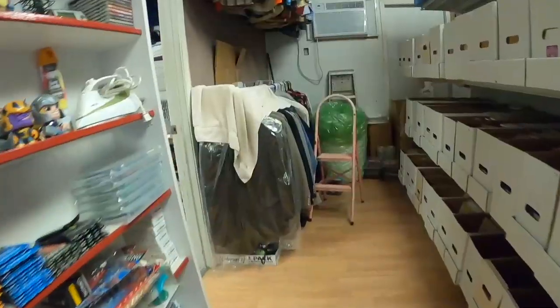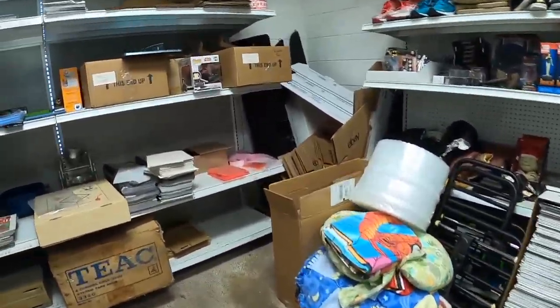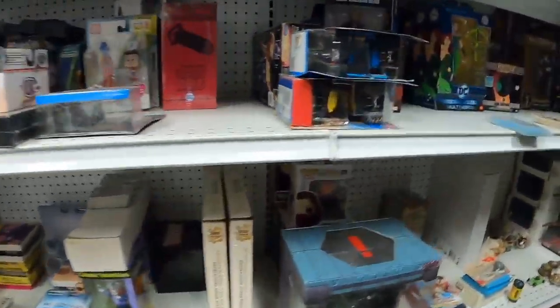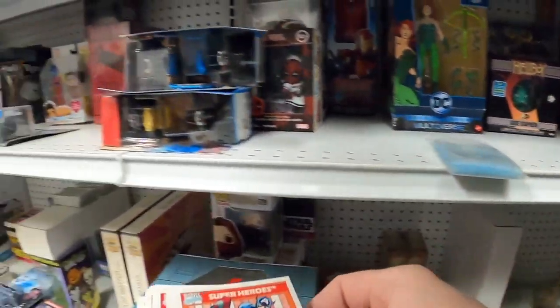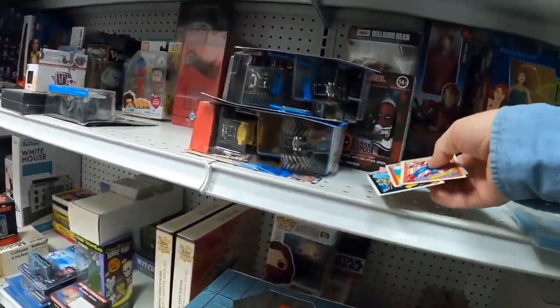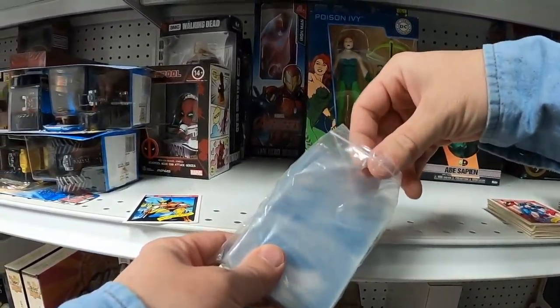Yes. Okay, our next item is a Marvel card. Let me put this right here. We'll need that in a sec. It is the number 10 Wolverine. Put that in a soft sleeve.